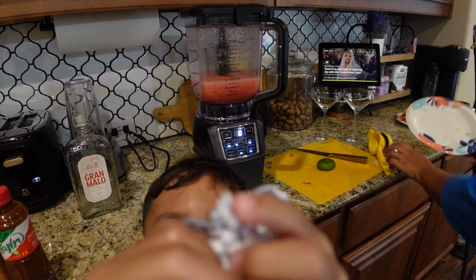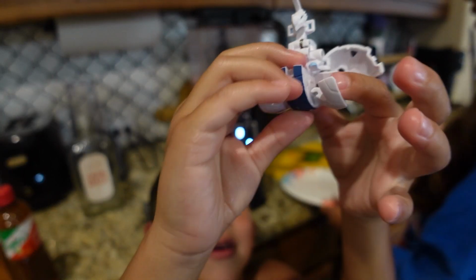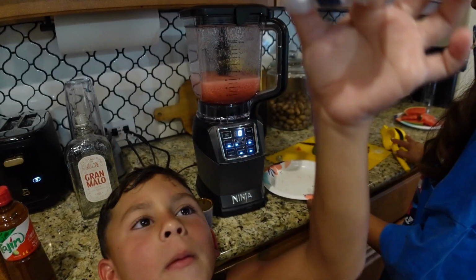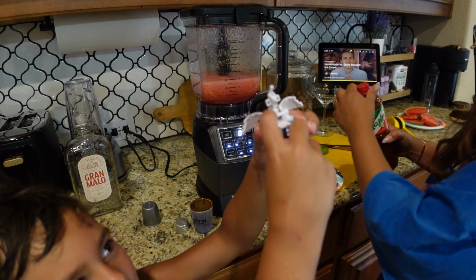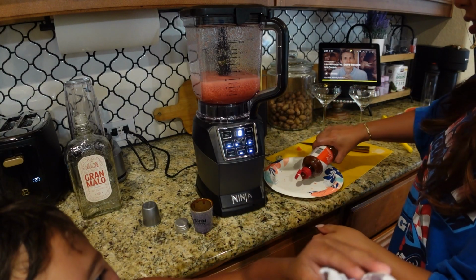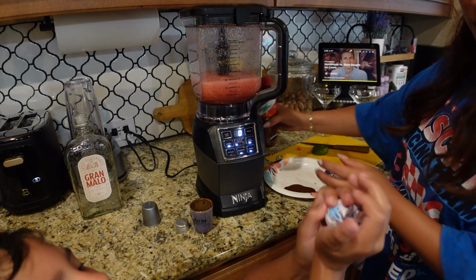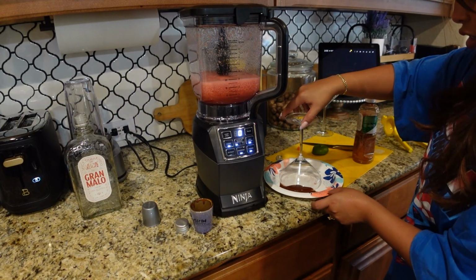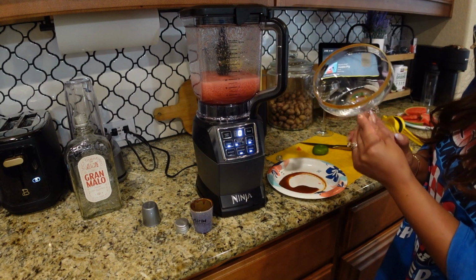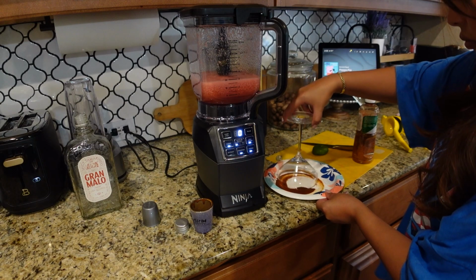I got a new toy. His name is Snowflake. He's a Bakugan. Cool. You got that yesterday at Walmart, didn't you? Yeah. Look at his legs. You see his little arms right there? Cute. And watch what he can do. He can turn into a ball. Wow, so cool.